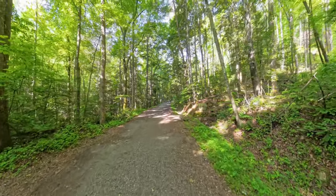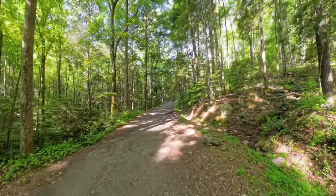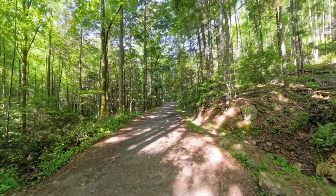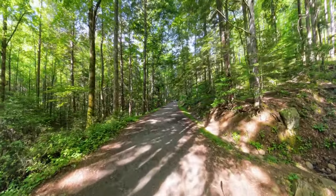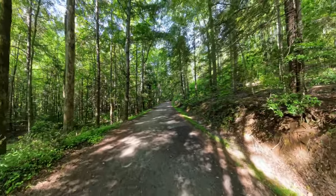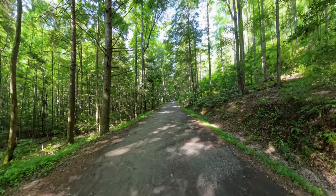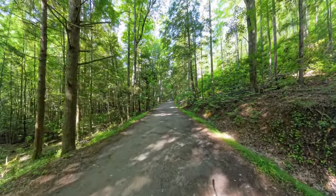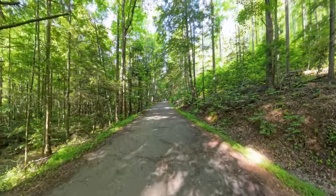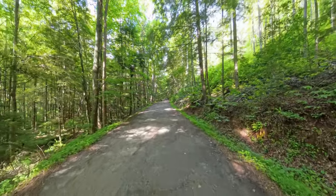You start out on a nice little road like this that the park service can get their vehicles up. Then it diverges off into various trails. Chestnut Knob Trail is up on top of the mountain. That one's worth doing too. No waterfalls on that one, but I thought I'd share this one with you. Enough talking. We'll pick back up when we get out on the trail so you can see some of the creek. Then we'll show you the waterfalls.